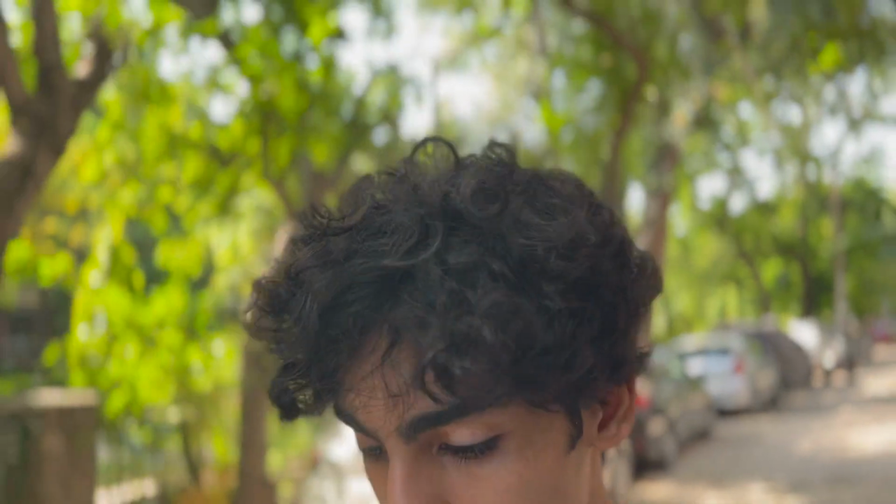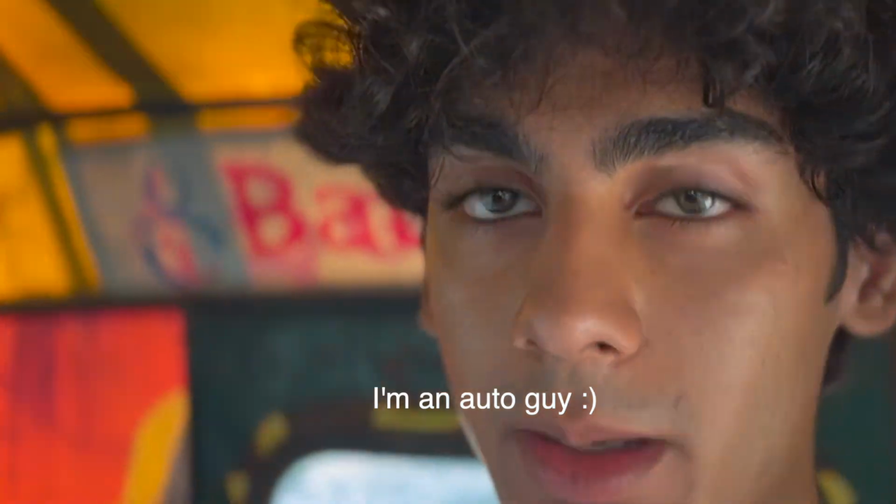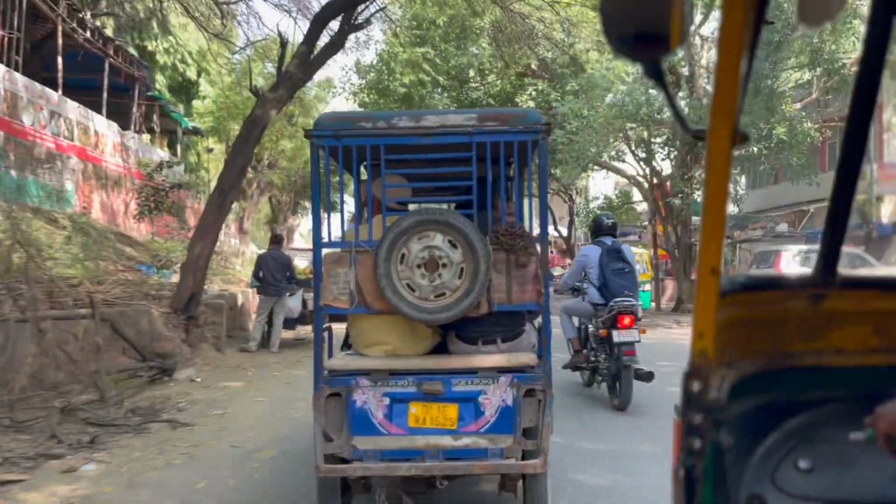Just left my home, and again, it's as hot as it can get. We find an auto and go to Lodi Garden. The reason why I travel in auto is because number one, it's very airy. Despite the heat, I know a lot of people might not agree with me, but traveling in an auto is better. And plus, I get these wonderful shots as well.